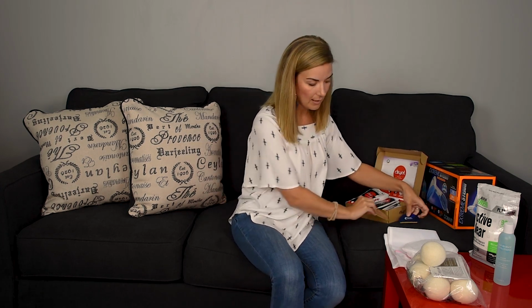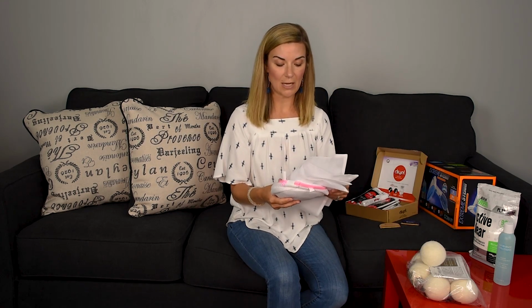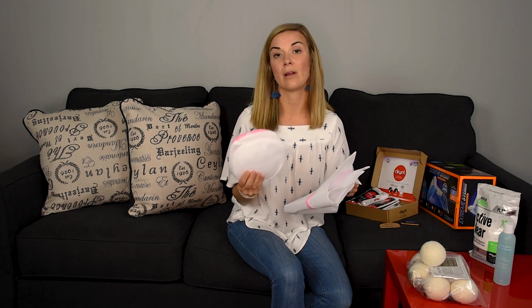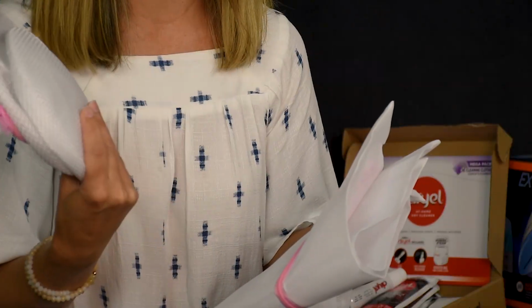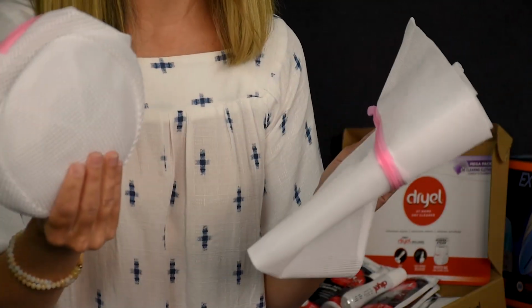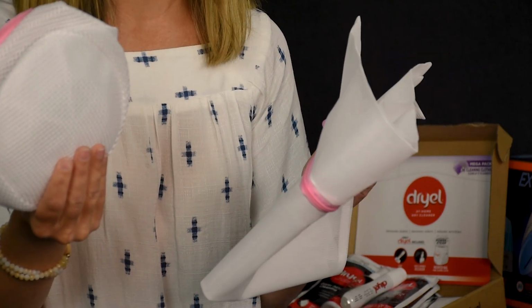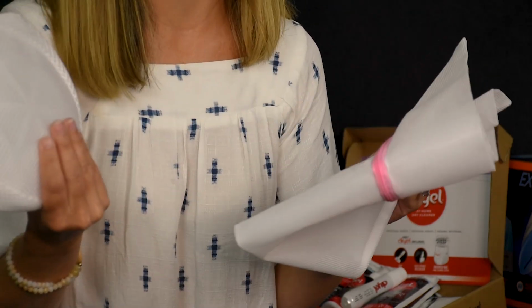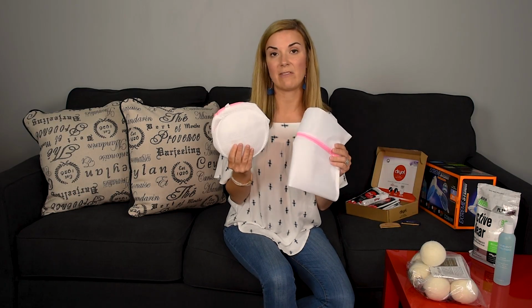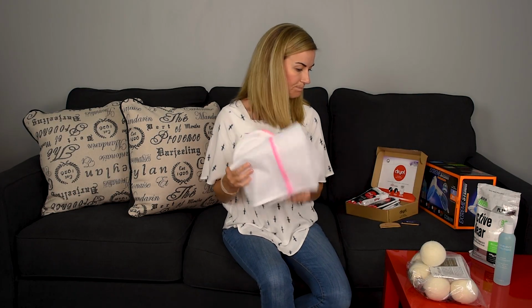All right, third product I've got, and this is something we all need, and it's just some mesh bags. So this is going to be good for your delicates, such as your bras or activewear or even your baby clothes. You can easily throw these in the wash machine and in the dryer, and they won't tangle or mess up those items that you've got. And this actually comes in a 7-pack, and it's about $10.